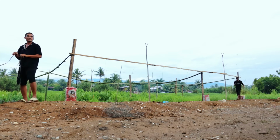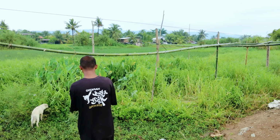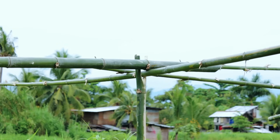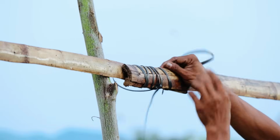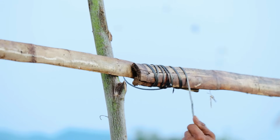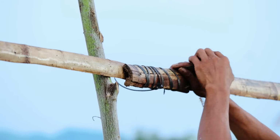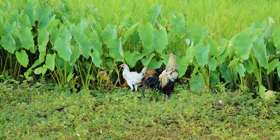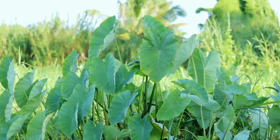So this endeavor doesn't entail big amount of money for its completion because we only use bamboos and this wood, recycled wood actually. And we will use this binder for our vegetables to crawl. And we will also transfer all the taros from here to the higher ground. And we will do some cleaning right here so that we can see what is going on under.